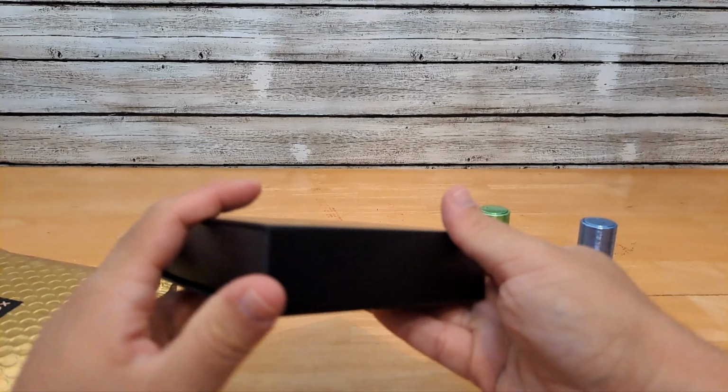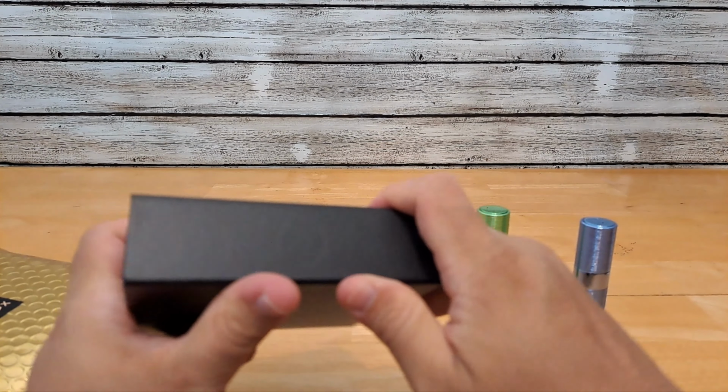I believe each one of these is about 65 days. I could be wrong, but I think it's 65 days each one. So basically, spray it once, and you're good. And that lasts for about 65 days. So this is probably either 65 or 30. I need to check it out. But it does last me a long time.